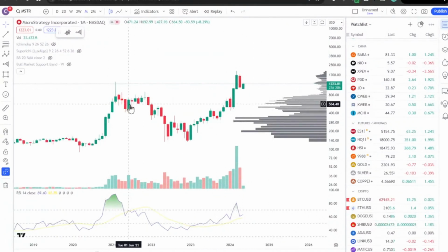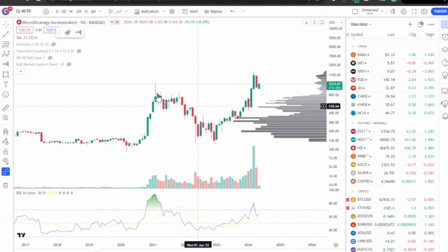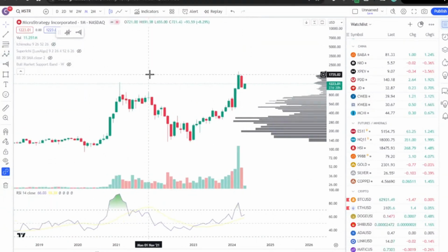The major resistance is really over here, and I think it broke through that with a vengeance. It's crazy. I don't think it's going to back test down to like the 800s or 700s or anything. It could. If it does that, I might start to worry about a little bit of trend exhaustion, actually. If it does like 700 or 800 or something like that, I'll be starting to worry about a little bit of trend exhaustion, but I'm not really seeing that.